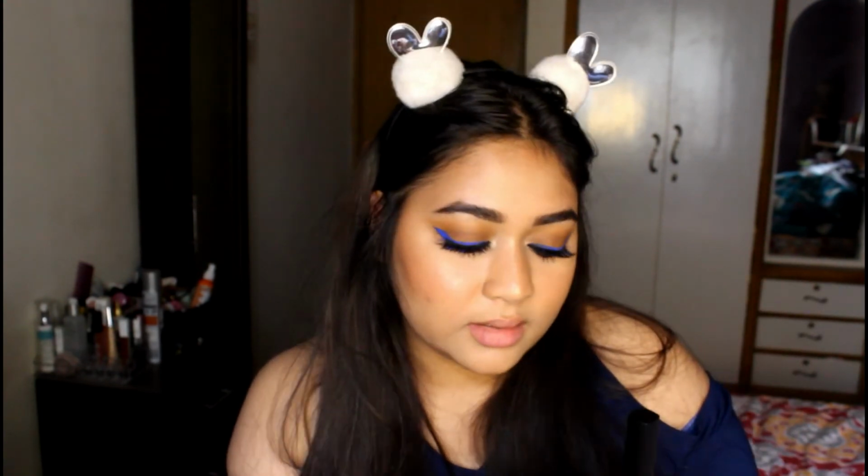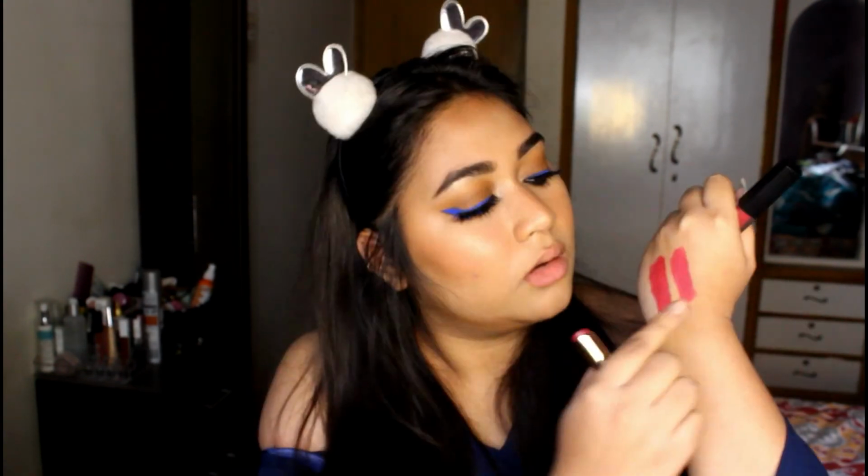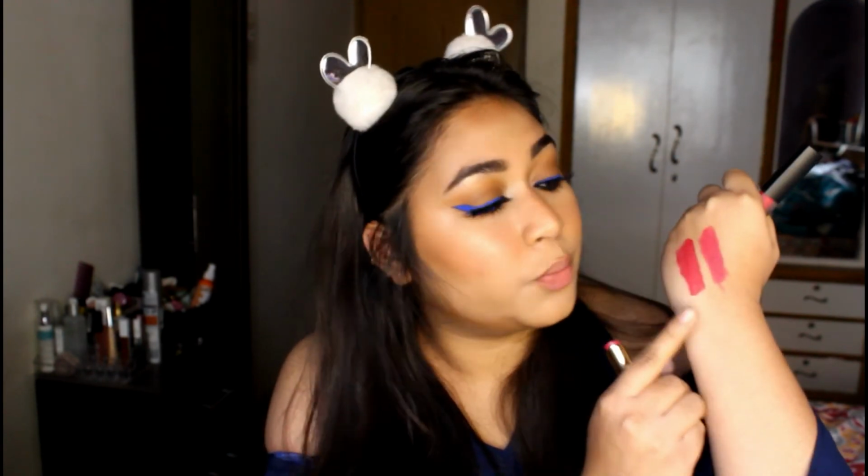And if you can't get this, I am giving you a shade alternative. This is the Purple HD Matte Lipstick. This is in the shade Texting Partner. So this is Texting Partner and this is Prome. So I am going to apply Prome today.